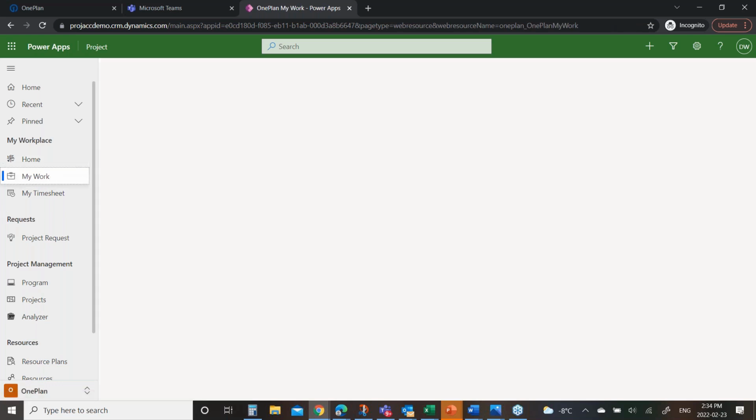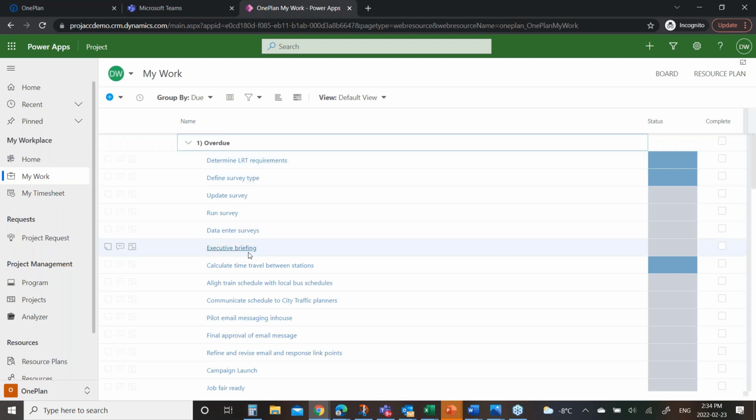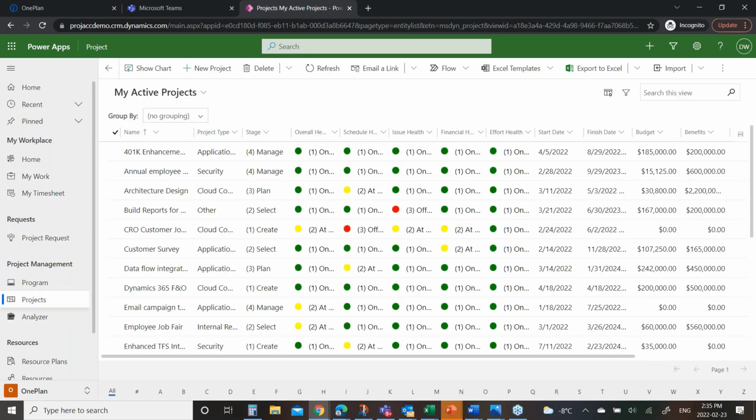The ability to track my work. What tasks am I on, and can I status those tasks? Okay, what's my work for Daniel? I've got some overdue ones, go figure. And I might want to status those. Do I need to do a timesheet? Do I need to do some other things? And I'll get into portfolio optimization in just a second.